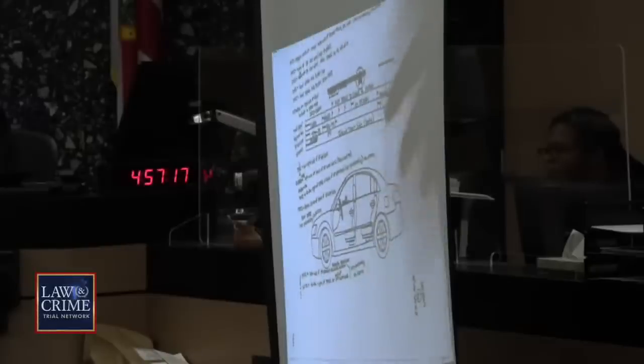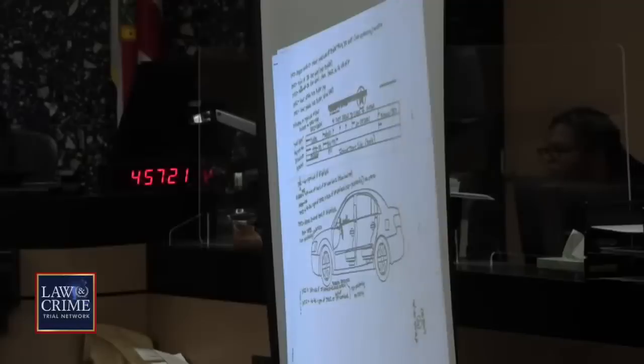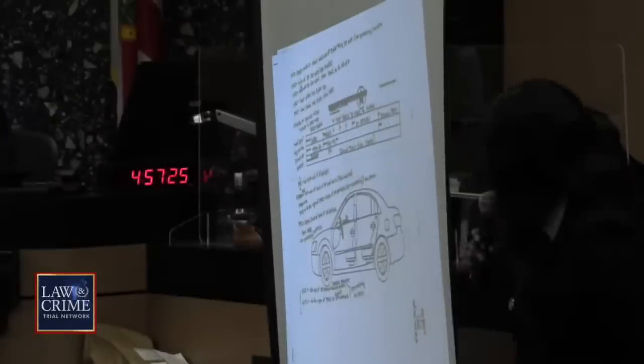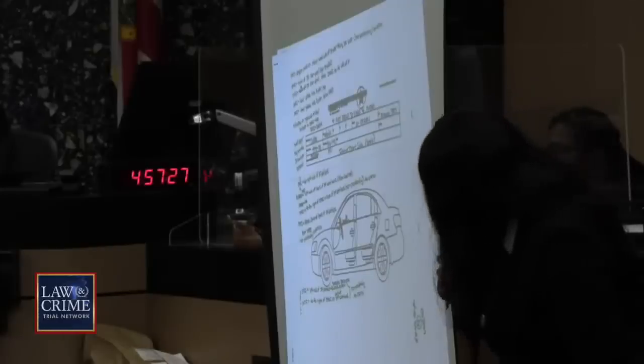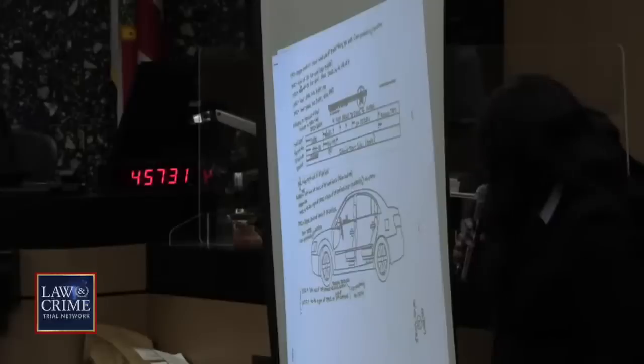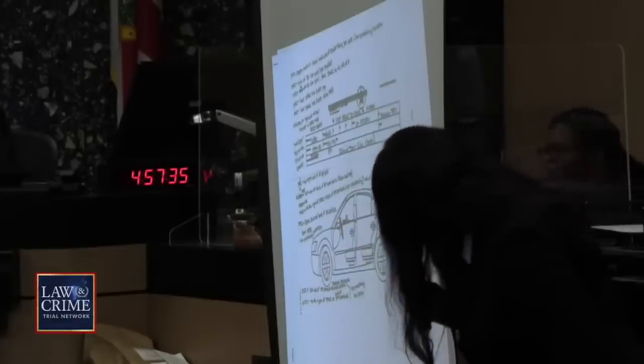What area of the vehicle is this one? We are still on the interior driver's side. Okay, and are there still defects to be noted? Yes, ma'am. And again, your notes? Yes, this time it was difficult to put it on the actual vehicle diagram. So again, they were more written in this particular instance.